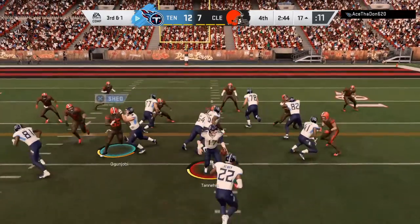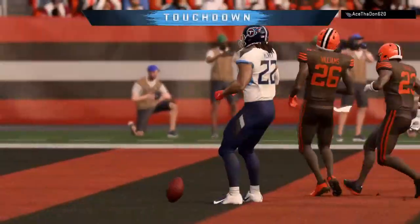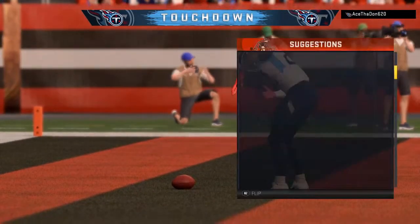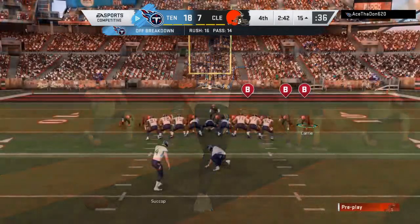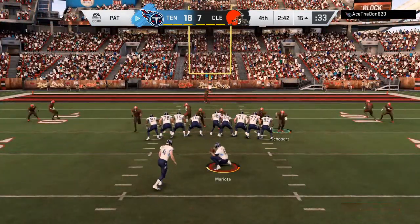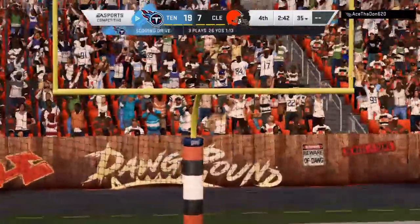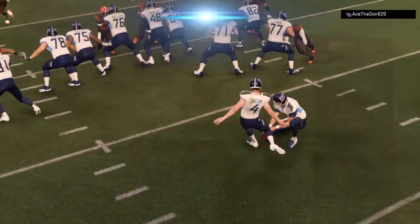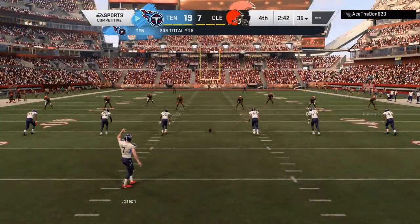They'll try to run for the first with Henry. And into the end zone for a Tennessee touchdown. Derrick Henry with now 2 fourth-quarter touchdowns. And the Titans capitalize on the short field as they take it in for 6. Extra point put through by Succop. And the decision to just kick the extra point winds up successful.